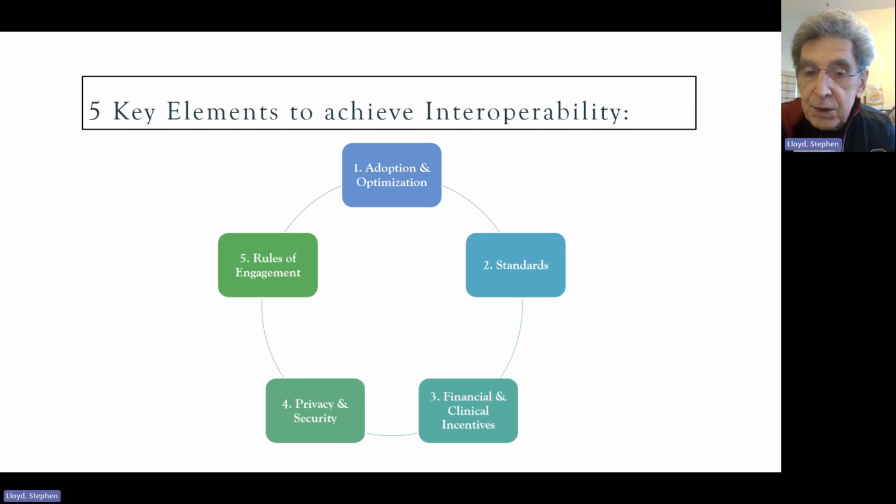And one of the things the government has tried to do is instill financial and clinical incentives to encourage the various vendors to achieve interoperability. But unfortunately, this has not been very successful. And at the same time, with number 4, we have to protect the patient's privacy and the security of the data. So when you put all this together, we certainly have, like a war, we have rules of engagement that we have to come up with some kind of compatible standards that allows the patient to get the best care, and the tremendous investments we have in data capture and electronic health records needs to be coordinated to the patient's benefit. And that's where we stand.